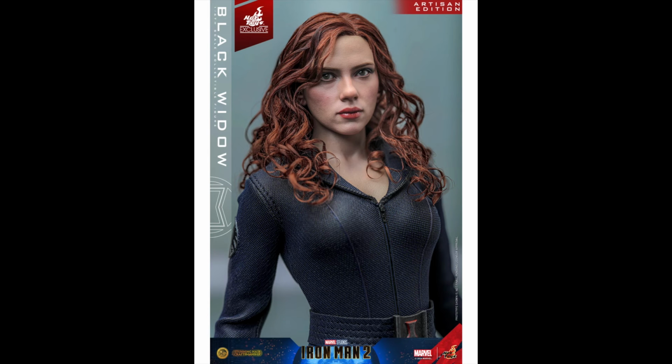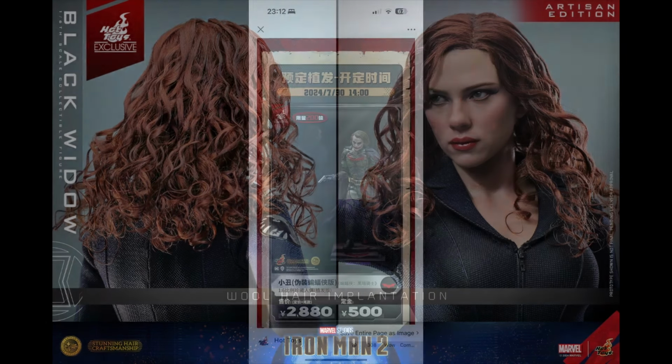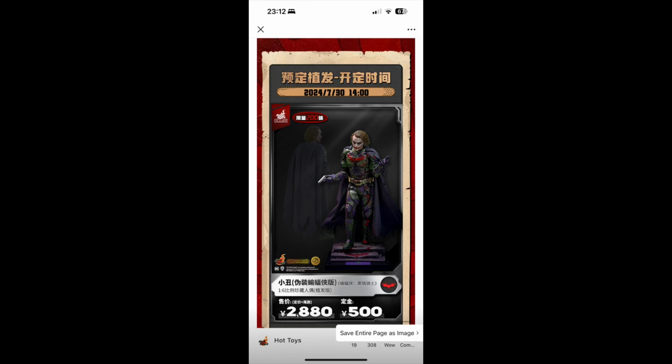So I lined up for about 5 minutes and got into the mini program, waited until 1 p.m. The Black Widow pre-order process was a bit slower than the Joker, with a few failed attempts, but after about 5 minutes, I successfully pre-ordered her as well. It was overall still pretty smooth. Feeling confident, I prepared for the Batman Joker pre-order at 2 p.m.